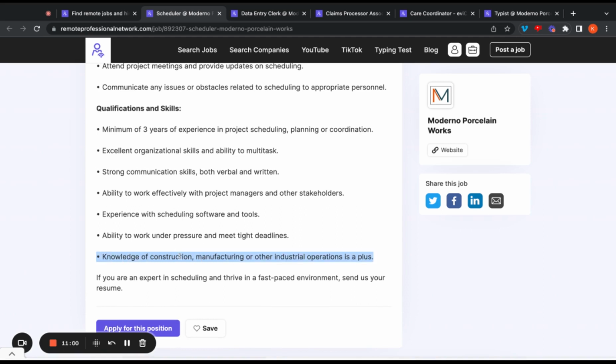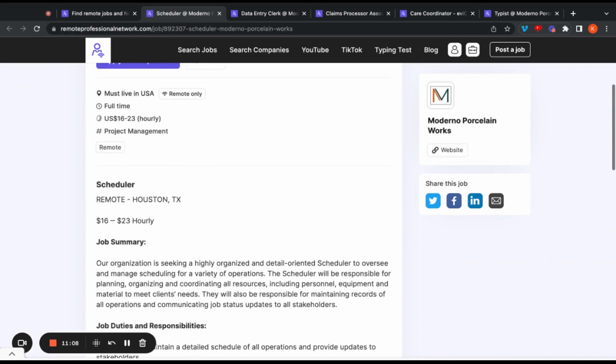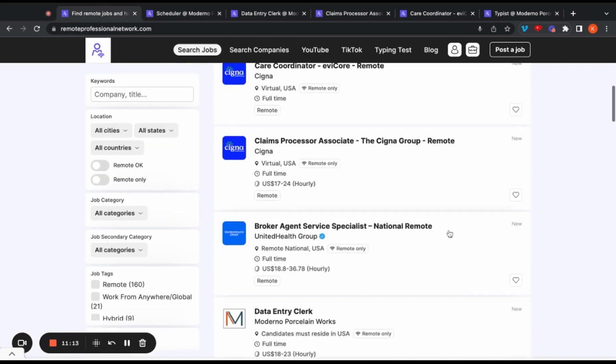I would say this is going to go for that other data entry position we just covered too, guys. So definitely if you have experience in a certain industry that a company's working in, always make sure you highlight that, guys. It just kind of gives you another little boost in your resume and whatnot.